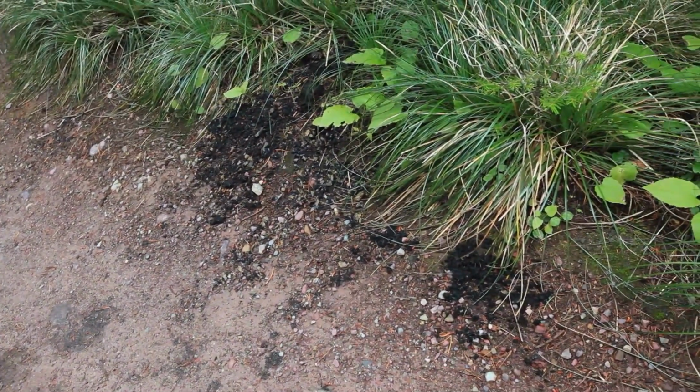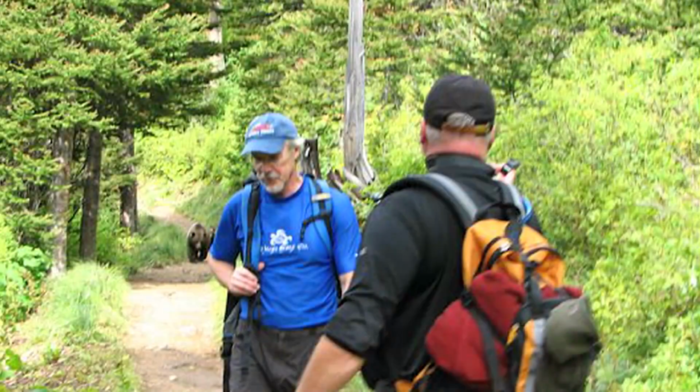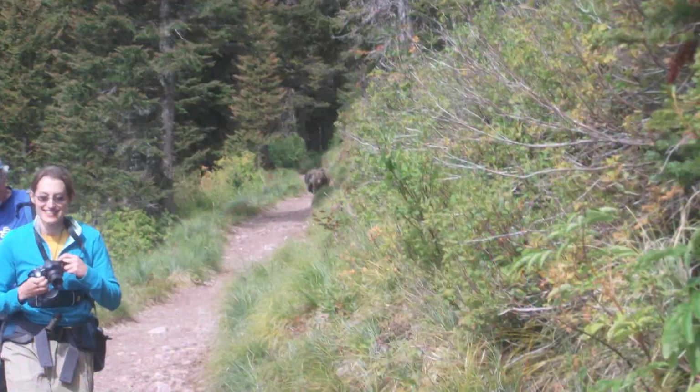This, by the way, that's bear scat, and he's likely to be still around. On one of my hikes to Iceberg Lake, there was a bear on the trail. Here's an excerpt from that video.